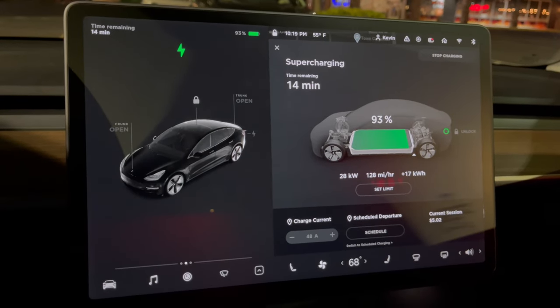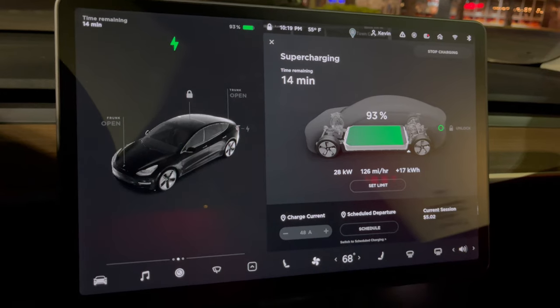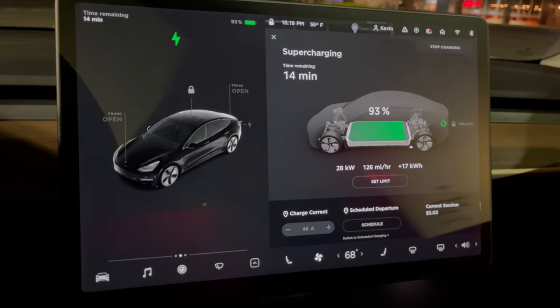Well, I was just busy replying to some messages. The next thing I knew, we were charged up to 93%. So let's get out of here. Let's get going.